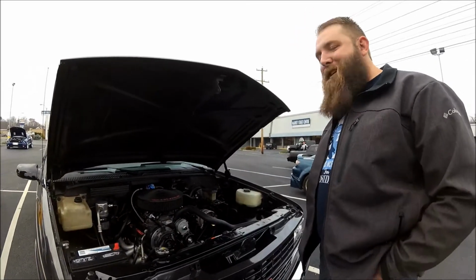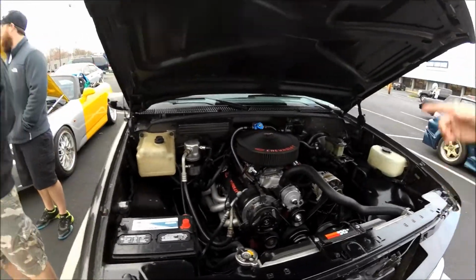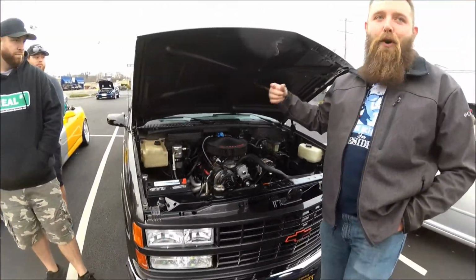You start this thing up, she spits a little bit of fuel out. You can recycle it. Put your bucket up here. Run behind you, I get like five more miles a gallon running behind you.